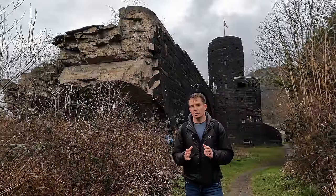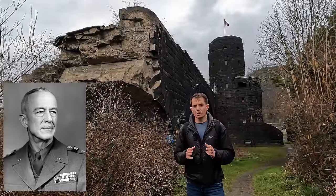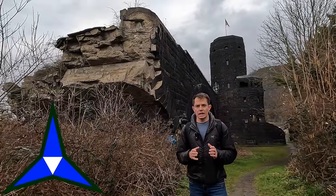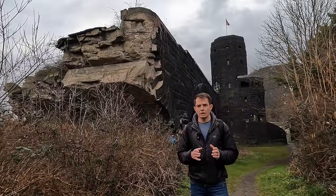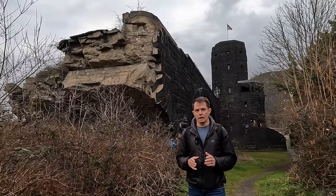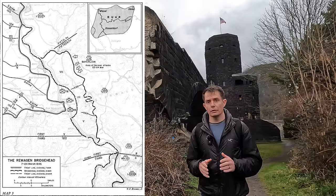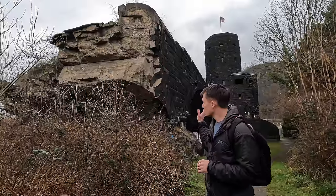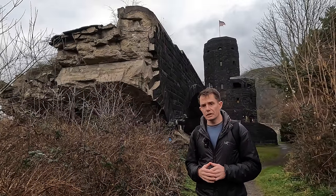So on the 3rd of March, Lieutenant General Courtney Hodges of the US 1st Army ordered 3 Corps to advance down to Remagen, with Major General John Leonard's 9th Armoured Division acting as the spearhead. So on the 6th of March, the final remnants of the German 15th Army managed to make it across the Ludendorff Bridge here and to relative safety on the eastern bank of the Rhine.